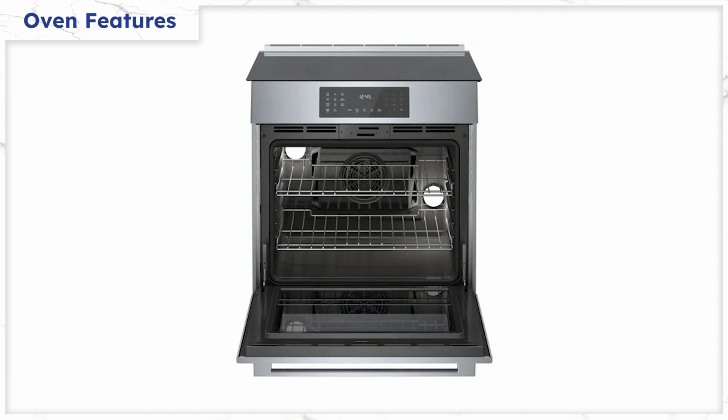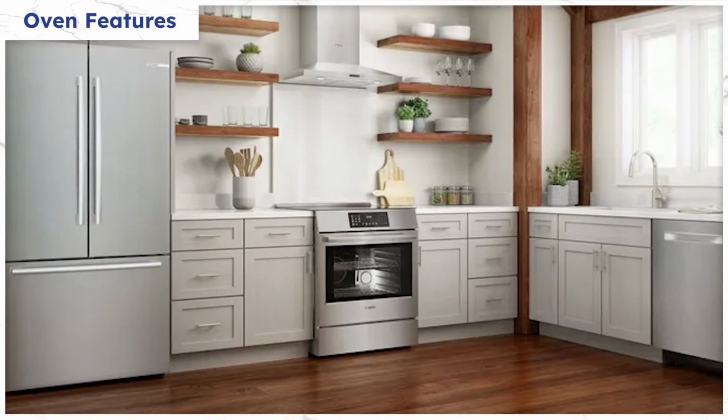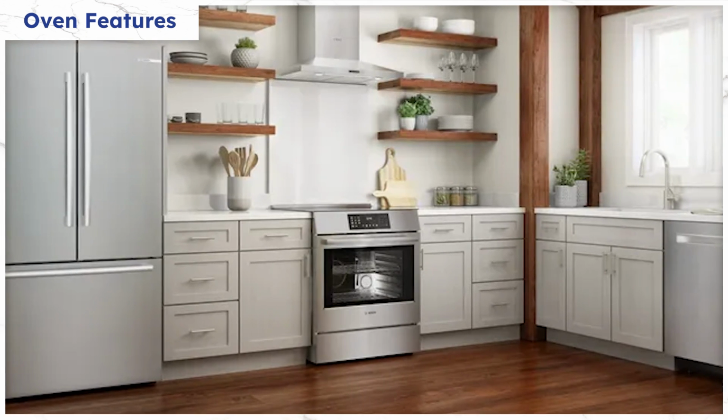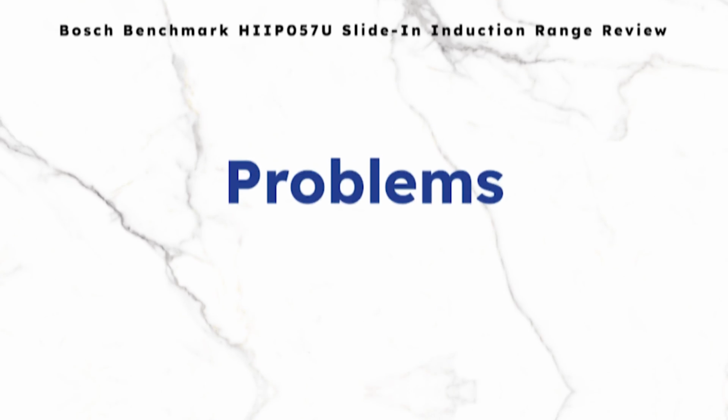Like every high-end stove, you have convection or fan-forced heat to create even temperatures throughout the oven. Below the oven, you have a warming drawer to keep food warm for up to 3 hours if you like to cook and serve at different times.